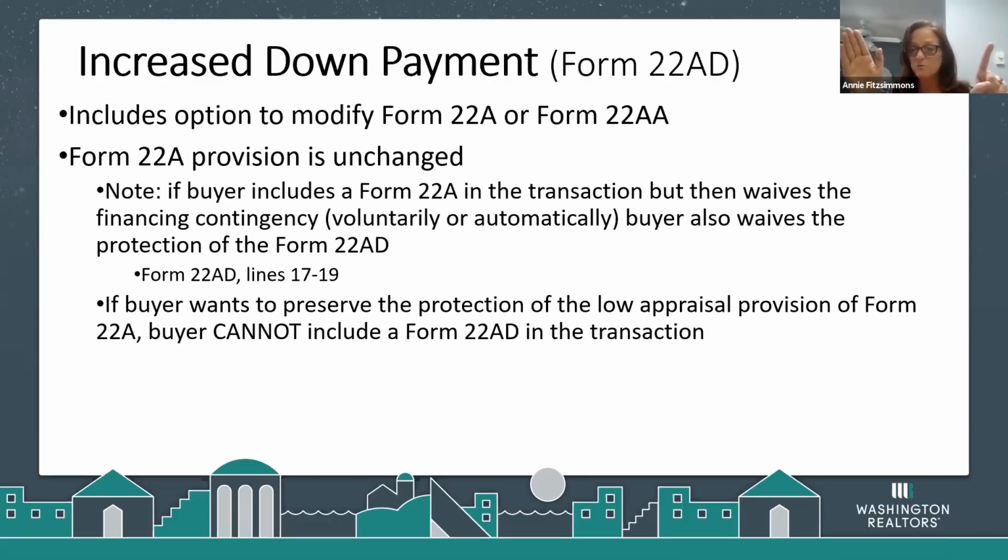So if the parties have agreed on Form 22A that even in the event buyer waives their financing contingency, buyer will retain the protection of the low appraisal provision. What buyer is saying is that buyer is retaining now the protection of the additional down payment addendum, because the additional down payment addendum replaces the low appraisal provision from Form 22A.